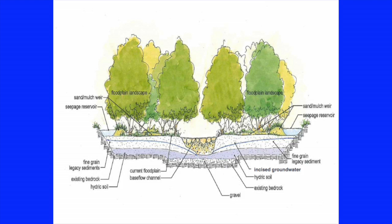This blue line is showing the groundwater prior to restoration. Basically, you're losing all this groundwater, which means this is all well aerated, which means it's releasing a lot more nutrient than it would otherwise. Now that you've got this up to here, this groundwater table comes up.